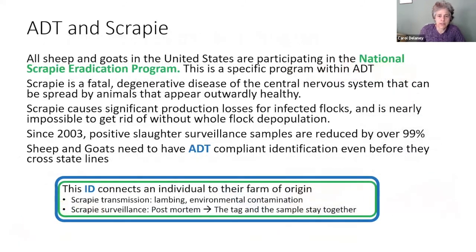Okay, so today's topic is sheep. And whether you like it or not, all sheep and goats in the US automatically participate in the National Scrapie Eradication Program, and is specific within animal disease traceability. It's a fatal disease and it's known worldwide. And because it's so significant, the federal government, USDA, decided it needed to be eradicated to improve production and not to infect other flocks.